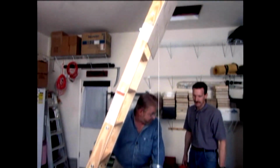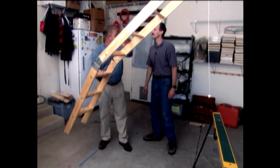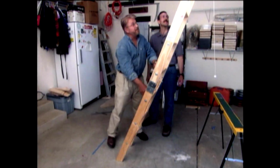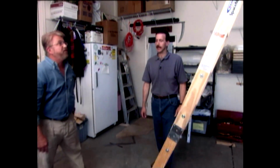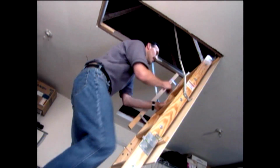All right, now for the moment of truth. As a friend of mine once said, I cut some off and it was still too short. We don't want to do that on this. Definitely we don't want to be short. That looks very good. You see, these are in contact with the floor. Okay, go ahead, give it a try. Let me know if you feel any falling sensations there. Feels great. It's very solid.